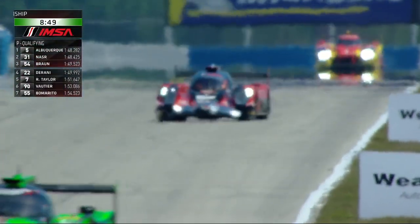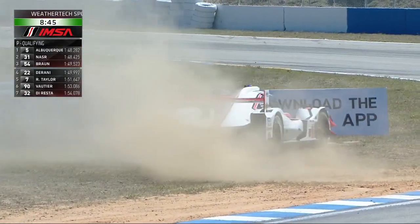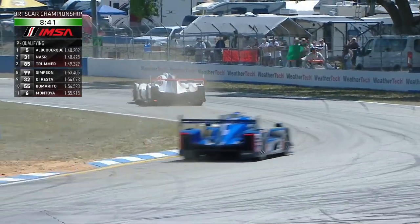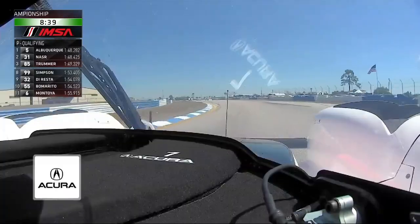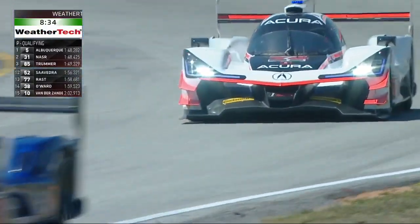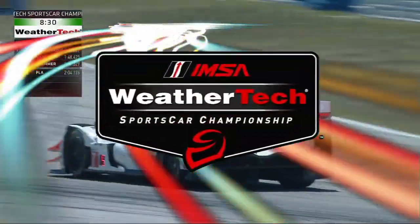Now, I've done a bit of digging around, and thanks to Andrew Marriott for some of this as well. Same corner again. Now, is there a problem? Is there something down there? That is the number 7 Penske. That's Ricky Taylor. And it's turn 10. Is there something on the surface there that is causing people to lose grip? Thanks to Andrew Marriott for doing a bit of digging around.